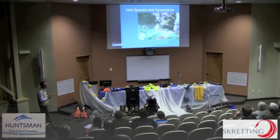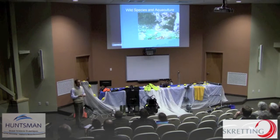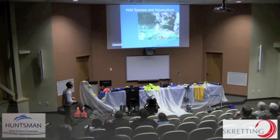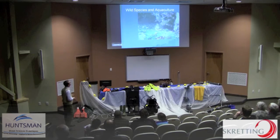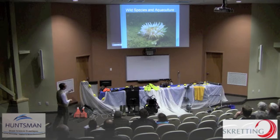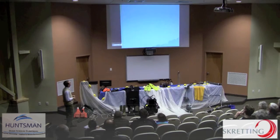Either taking advantage of the habitat that's being provided by the aquaculture site, or we think taking advantage of the nutrients that are offered by the aquaculture site. And so I'm really interested in looking at, well, what's the interaction of wild species and aquaculture, and what can it tell us? So this is anemone, just in the soft sediments in your cage site.